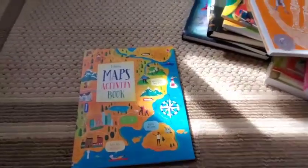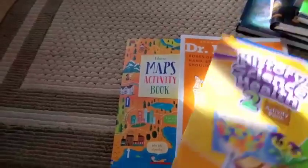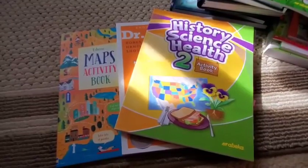So that's just about it. I got a little bit of everything here. We're going to be trying a lot of Becca, if you can tell, and see how that works for us. And that is basically my second grade picks for my son.